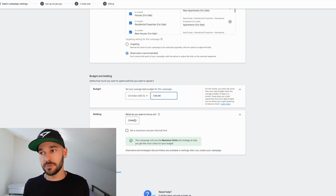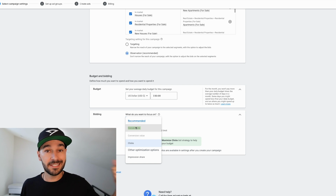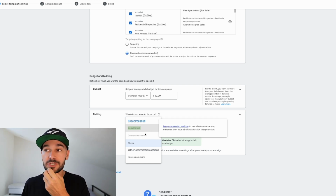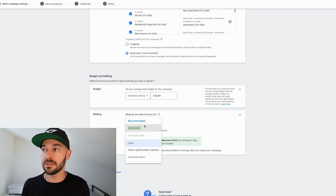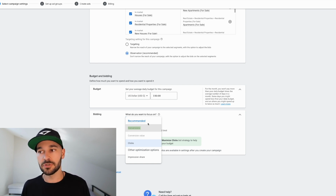Now, next thing you do is bidding. You never wanna have this on maximize clicks. You always wanna have it on conversions, but I can't put conversions. Why? Because I didn't set up conversion tracking. So when you set up conversion tracking, you wanna make sure this is conversions. If you haven't done that yet and you're following this tutorial as I'm doing it, I'll briefly show you conversion tracking. I hope I don't forget at the end of this tutorial where you can set that up, and then you'll be able to change the bidding in here to conversion tracking once you do that. Okay, but for now it's gonna be on clicks, so don't worry about that too much.